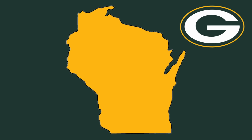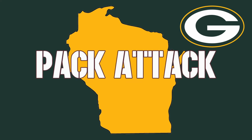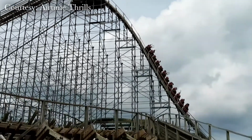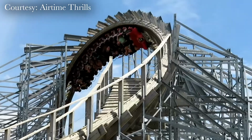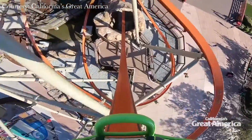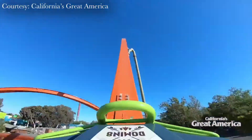The Packers don't have a whole lot of team nicknames, except for the shortened PAC, found in their chant, Go Pack Go. Therefore, I think a good name for this coaster would be Pack Attack, which I think would make a solid Raptor model built by Rocky Mountain Construction, and would go to the primary amusement park in Wisconsin, Mount Olympus. Now, I know Mount Olympus is all about its wooden coasters in Zeus, Cyclops, Pegasus, and of course Hades 360, but I think the park is in desperate need of a major steel coaster for cheap, and obviously an RMC Raptor would be a great option.